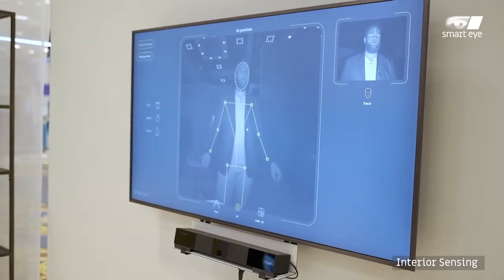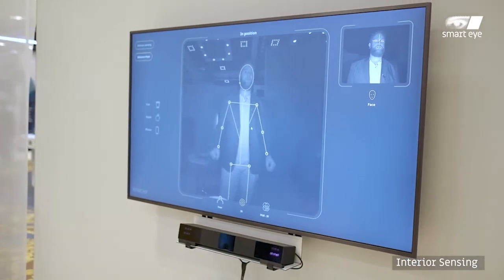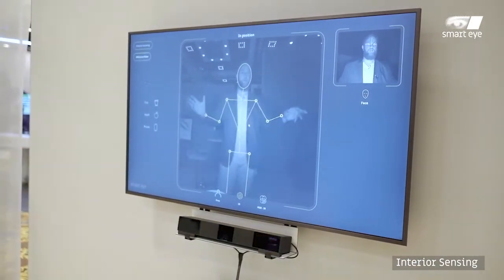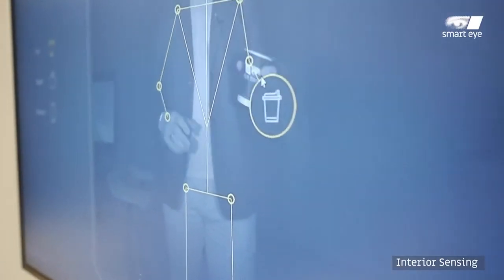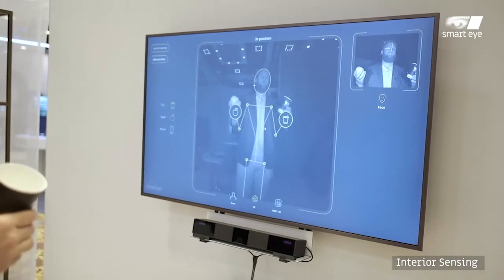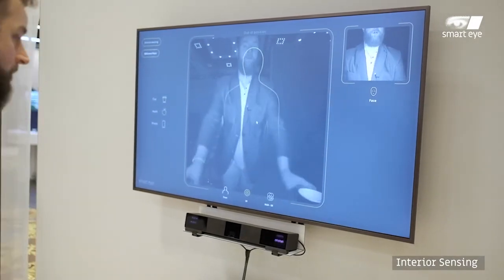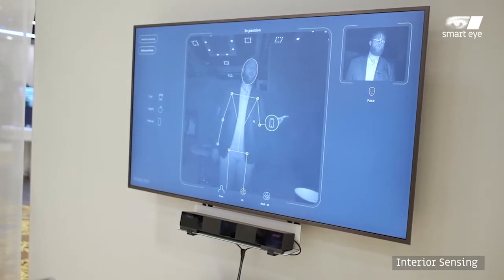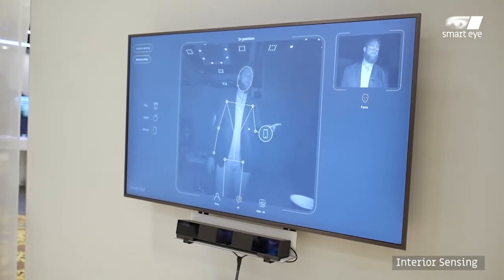In the main part of the screen here, we're showing body position, how you're sitting in the car, what you're doing with your limbs. We're also tracking objects like cups and food, and also, of course, the main thing in the automotive space, whether or not you are on your phone when you're driving.